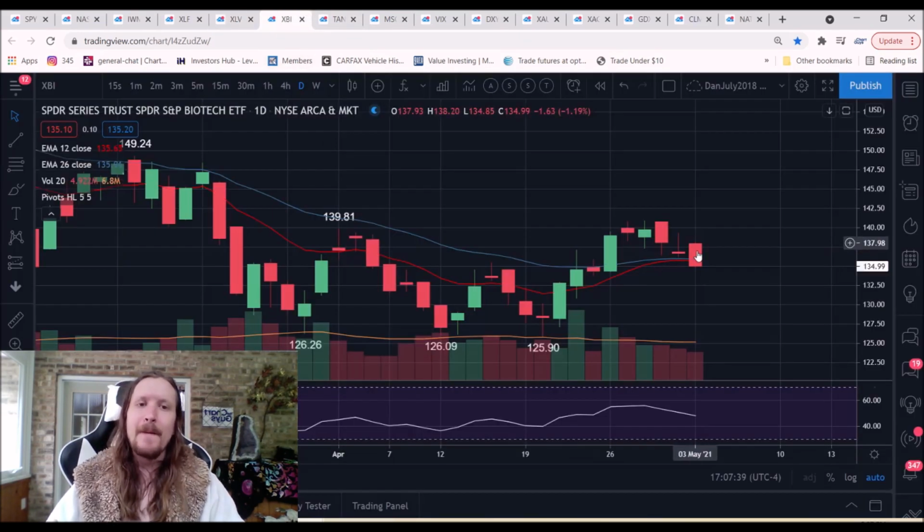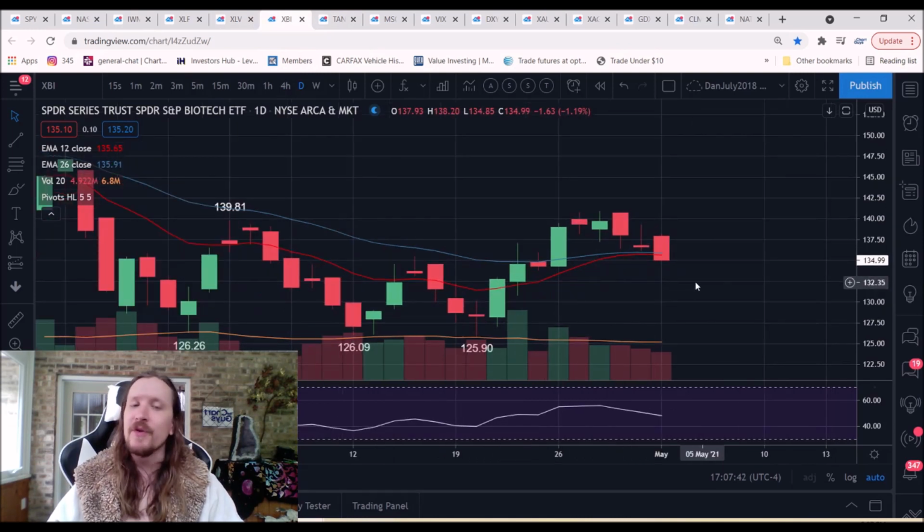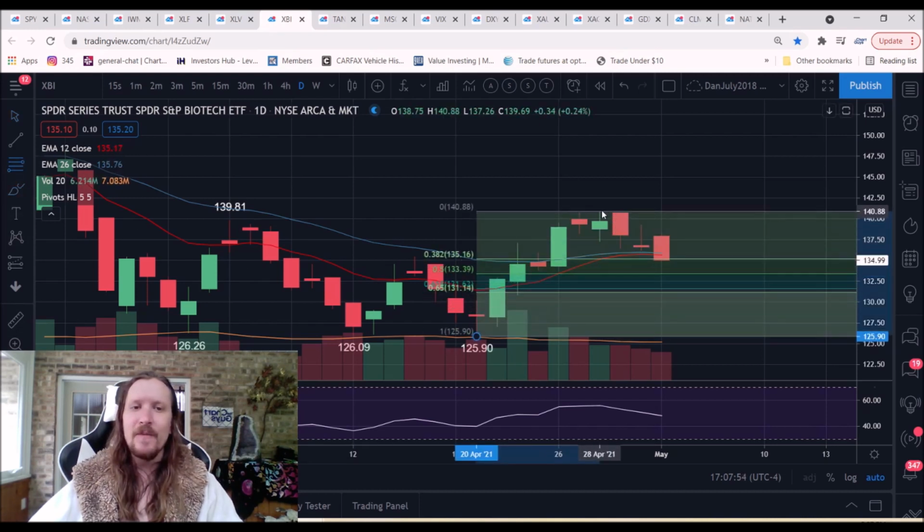Biotech sector, pullback, red Marubozu day, so not a good day. Close at the low, and I said ideally we want to hold these EMAs on a back test to favor a trend change. Because we are closing at the low, our retracement size at this point is now approaching, well, it's still right there, 40% retracement.